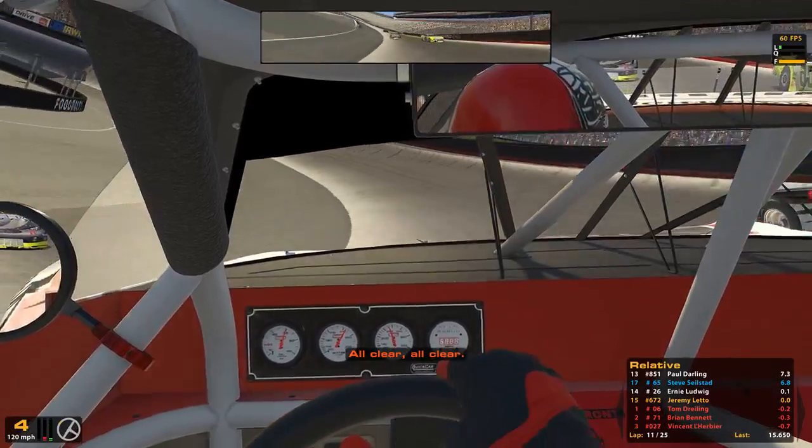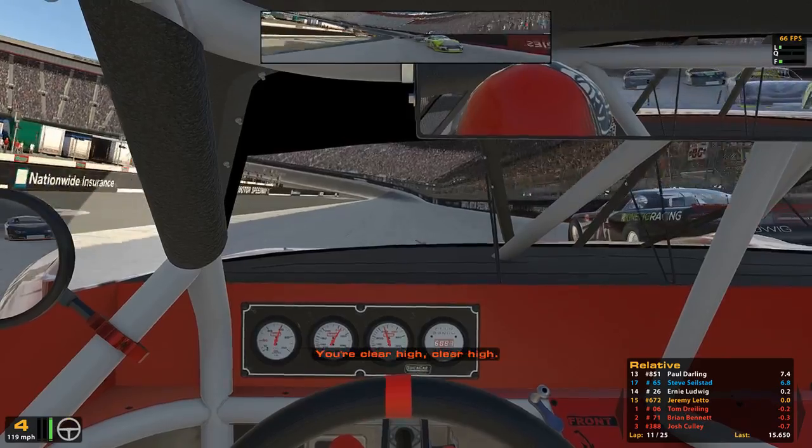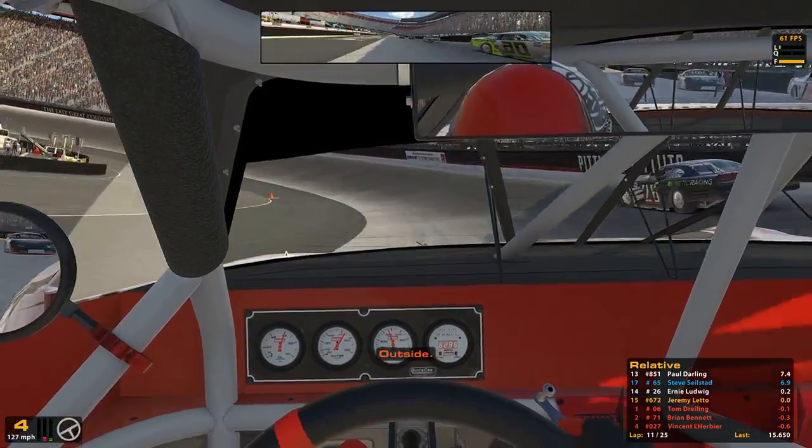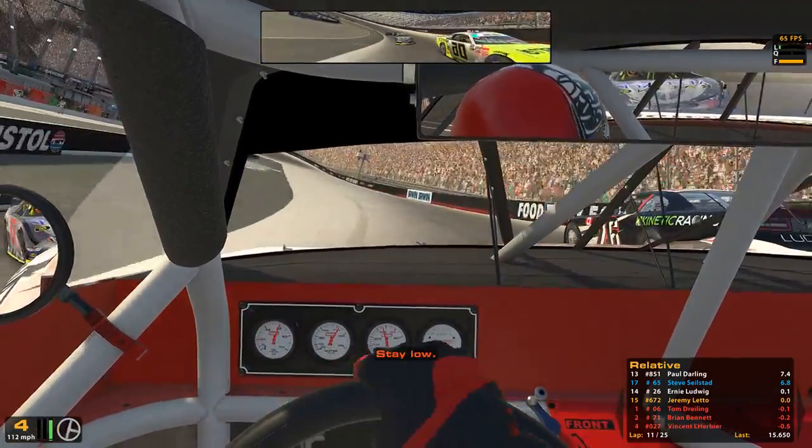Your last lap time was... You got one outside. Car high. Stay low. Still there. Clear to the top. Clear outside. Clear high. The gap behind us now. You've just done it. Car outside. Stay low.